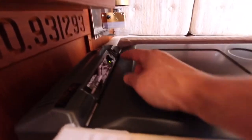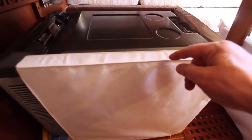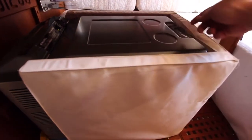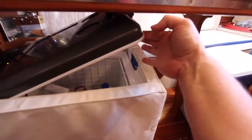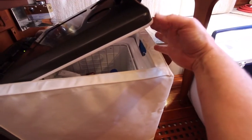Here is the temperature control. What I do is I'll look at my temperature sensor that I just put inside, and I'll adjust it accordingly till I get to about 35, 38 degrees. It opens here, and I have it under the table. It's the most convenient place to keep it out of the way. But as you can see, there's enough room to reach my hand in there and get stuff out.